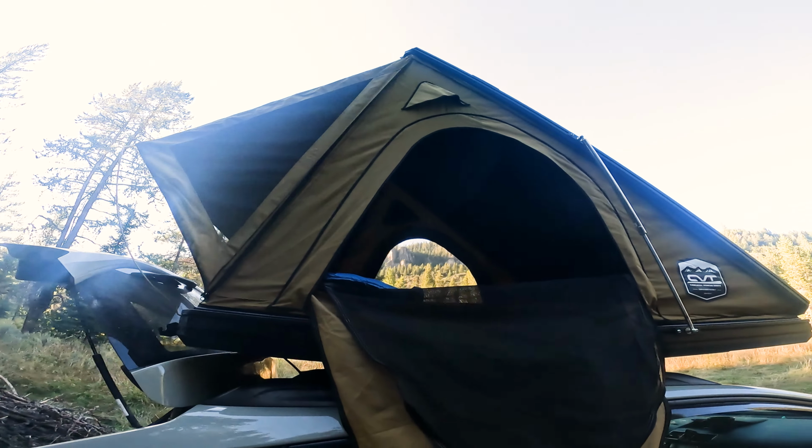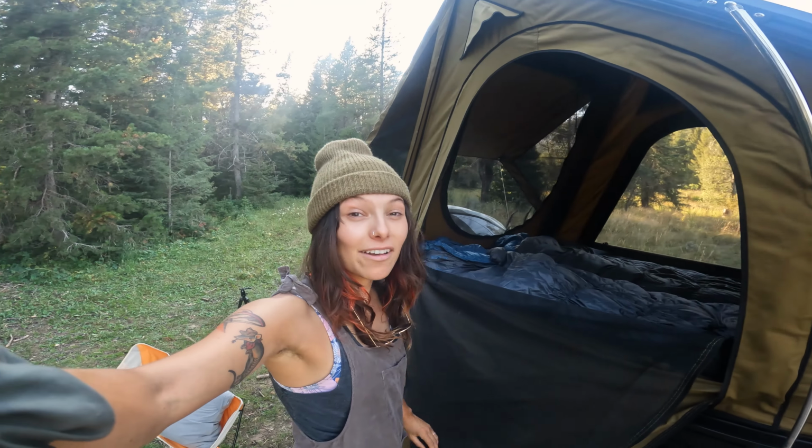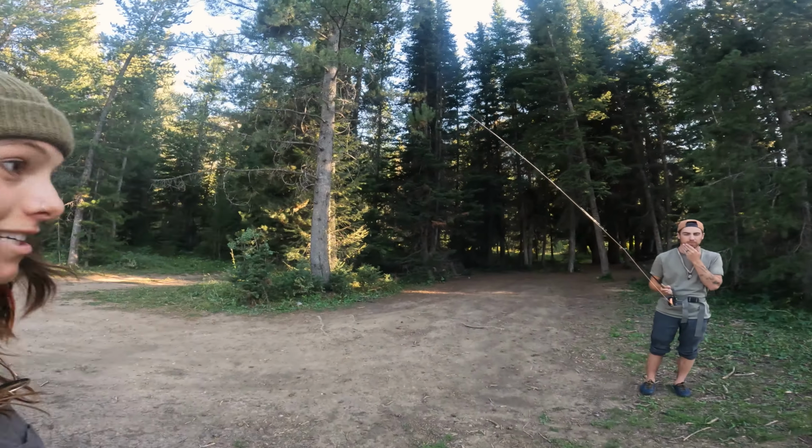Got the tent all set up. The sleeping bags were already in there, which is nice that you can store them inside. But I've got some work to do, and then Nick is going to take y'all fishing.